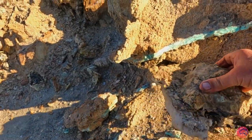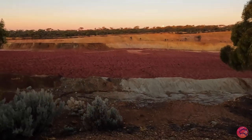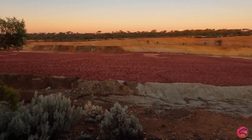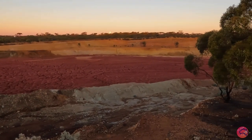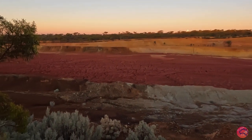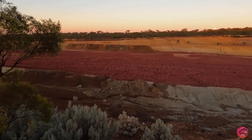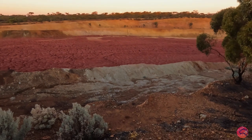Not what we're looking for. Wow. Okay. Well, we found it. This is an interesting colour. So I don't know what nickel looks like in its natural form, really. But maybe it's like an iron oxide? I don't know. Oxidizes?